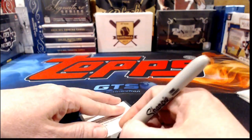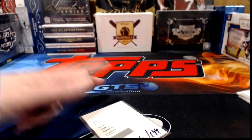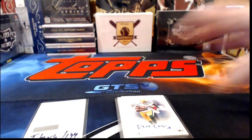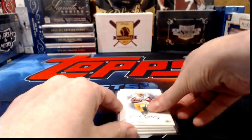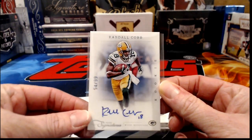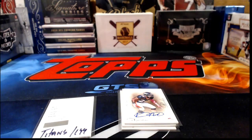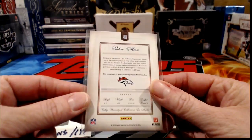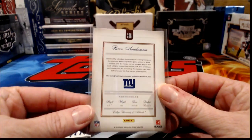So we will recap this, and then we'll be rolling into Tribute Baseball. Of course, we don't recap the base cards, even though they're numbered. We don't recap those in here, but we certainly do recap our hits. Starting off with the really nice Randall Cobb that it's just so weird that I was thinking about that earlier tonight, that I hadn't pulled a Randall Cobb in a while. We were due one, and there it is. And then Raheem Moore for the Broncos. Prince Amukamara for the Giants.